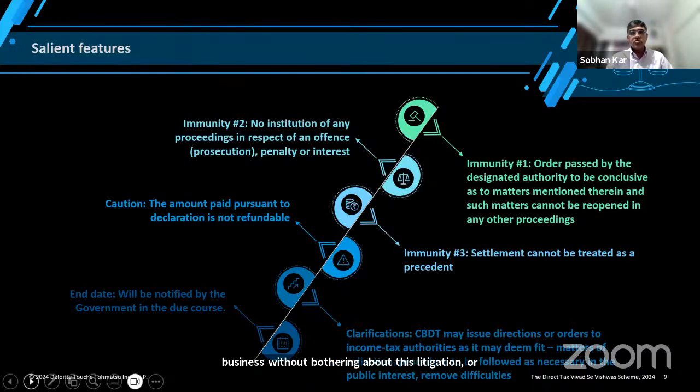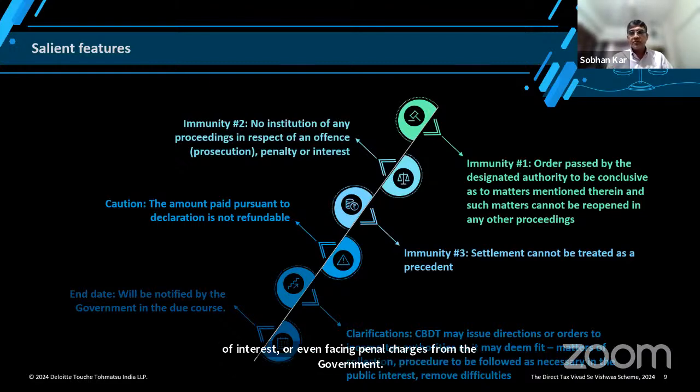Immunity 2, of course, talks about that there is no offense, as was mentioned. There is no interest, there's no penalty, there's no prosecution. I think that is perhaps a very big icing on the cake, because there are many other dispute resolution mechanisms where we do not expressly get immunity from payment of interest or even facing penal charges from the government. So that's an advantage for taxpayers who opt for VSV.